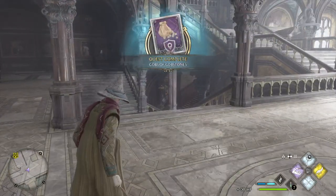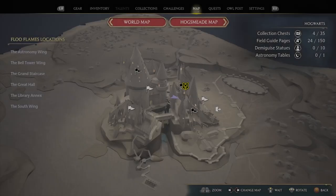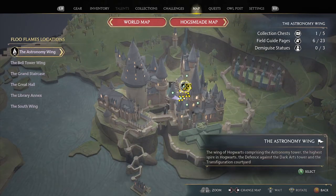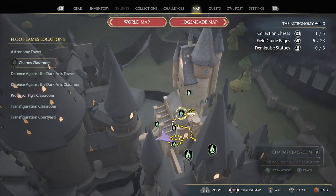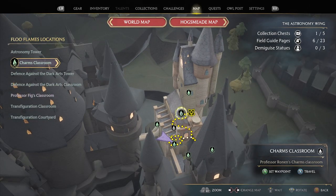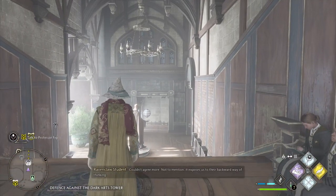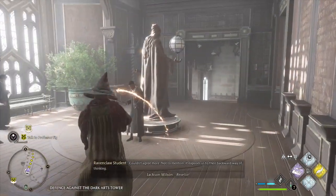Okay, so you're really good at that game then. Alright. Okay. Track quest. I can just fast travel. Simple. See, that thing had like a trace of old magic. That thing that I couldn't figure out what to do with. Revelio.